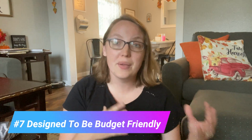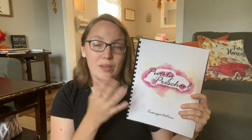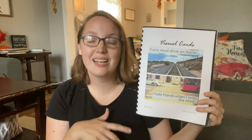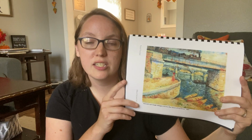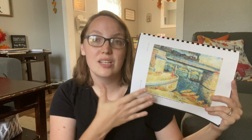The 7th thing that you should know is that not only was it designed for the busy homeschool mom in mind, but also the frugal homeschool mom in mind. So the cover is color, and you can print it in black and white very easily. And those cards that I mentioned before, those science cards and health and safety cards, are printed in color. But aside from that, the rest of the curriculum is primarily black and white. Usually per unit, there'll be one art study, so there will be one other additional page that you'll want to print in color so that they can study it.